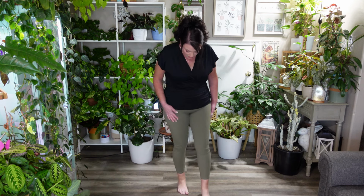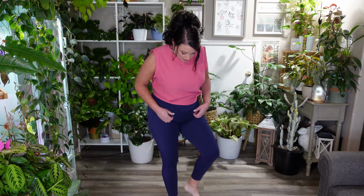So these ones are really cute. I like them a lot. And they're just so soft. I can't stop touching them. They're just really soft. All right, so I put the pink tank top shirt on first with these blue leggings.